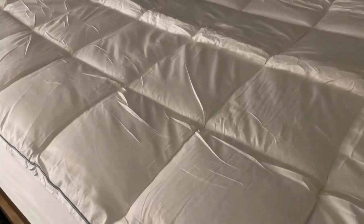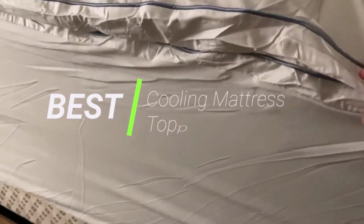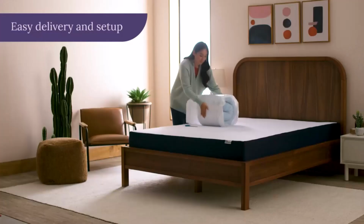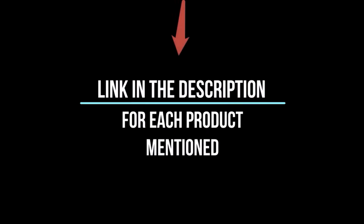an informed purchase decision. Today, I'm excited to share with you my top 5 picks for the best cooling mattress toppers on Amazon. I've spent countless hours researching and testing products, and I'm confident that these 5 products are the cream of the crop. Whether you're looking for the best product or just one that delivers excellent value for your money, I've got you covered. So without further ado, let's jump right in and take a look at the top 5 list.